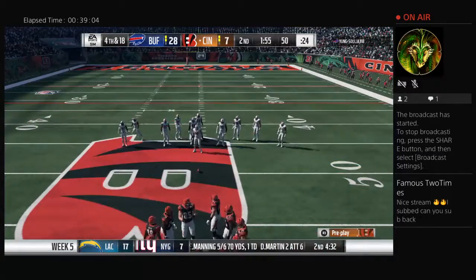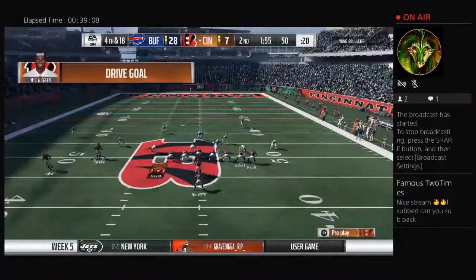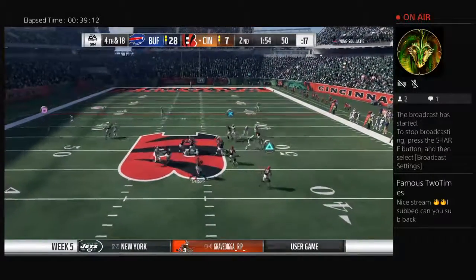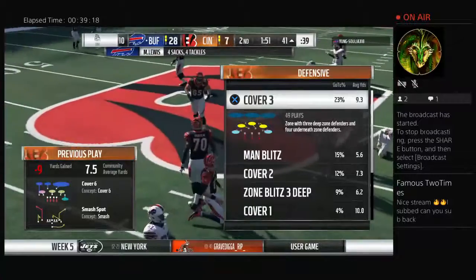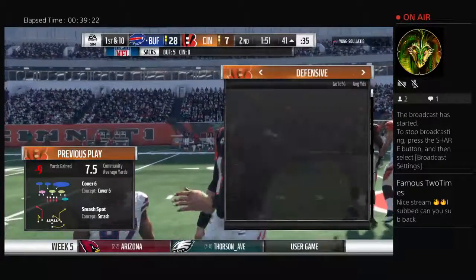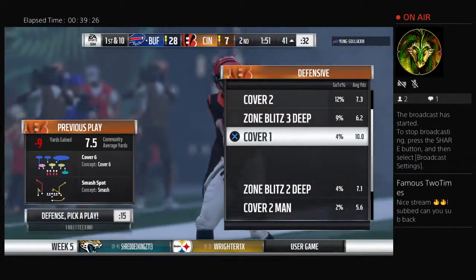And how about this? 4th and long, and they're going to go for it. Dalton here from the gun. And the Bills are going to get him as he goes down. A surprising move to go for it. Predictably, at least somewhat predictably, it doesn't pay off. And it'll be a turnover on downs.